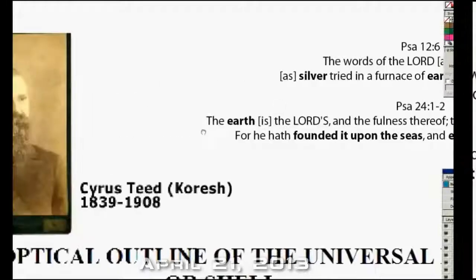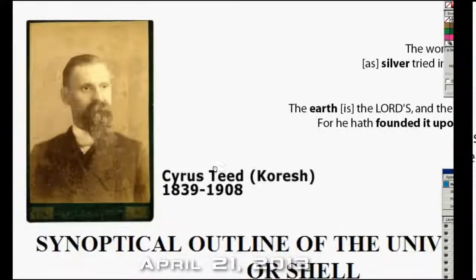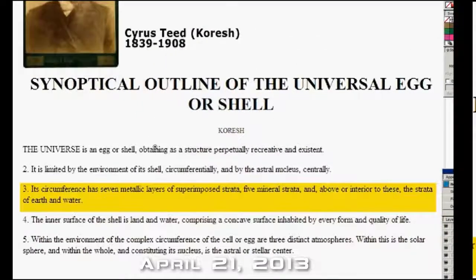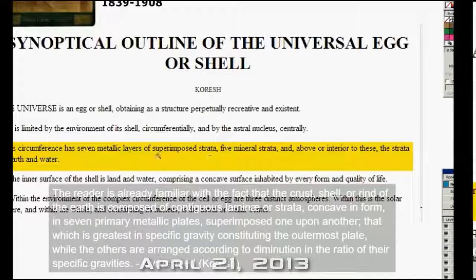It's very interesting because Cyrus Teed, now a lot of people think he's a whack job, but actually he was a very intelligent man. And looking back in retrospect, I think he was just a little bit too static, too rigid in some of his terminology, but he had it right. He said, okay, the universe is an agar shell obtaining as a structure perpetually recreative and existent. It is limited by the environment of its shell, circumferentially and by the astral nucleus centrally. Now, number 3, its circumference has 7 metallic layers of superimposed strata. Okay, so it's 5 mineral strata.